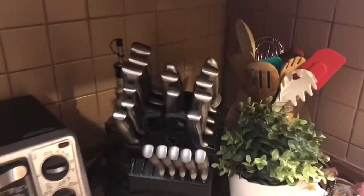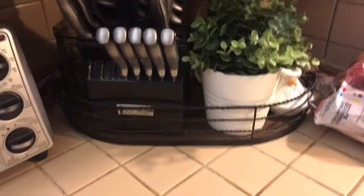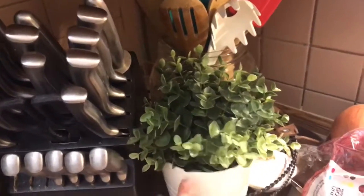And then this is my favorite part of my kitchen. It's so simple, but I love it. This little tray I found at TJ Maxx Home Goods, and I love it. So I just put a fake plant, this is a fake plant from IKEA. I knew a real one would not survive there.